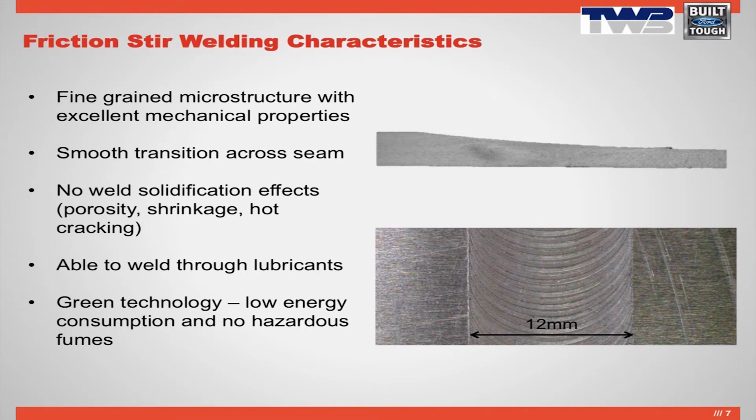One of the benefits of friction stir welding is that there are no weld solidification effects, such as porosity, shrinkage, or hot cracking. Lubricants are not removed prior to welding, and they simply dissipate from the weld seam during welding. Friction stir welding is also considered a green technology as it has a low energy consumption, uses no consumable tools and no shielding gas, and produces no hazardous fumes.